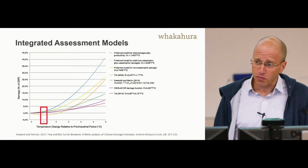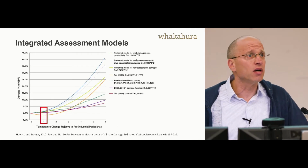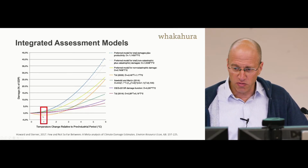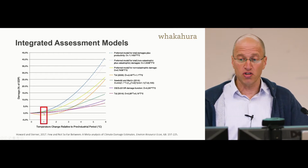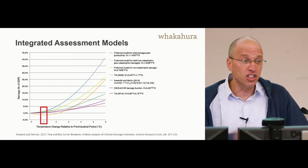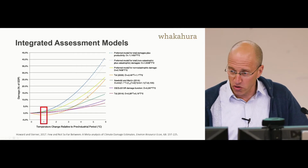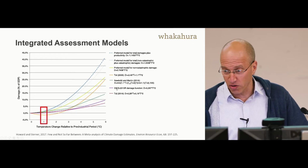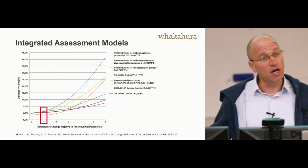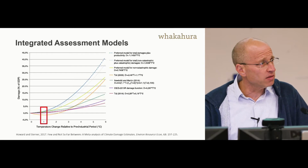Now, if you think back to those integrated assessment models, we are now roughly one degree above pre-industrial times. So what are they predicting in terms of the current cost of climate change? Well, nothing, pretty much, right? But I just argued that Hurricane Harvey had $67 billion of damages. So what we do is we take one of those models, actually the most prominent one, which is DICE. DICE is a model that was developed by William Nordhaus, and he largely won the Nobel Prize in economics for that model.